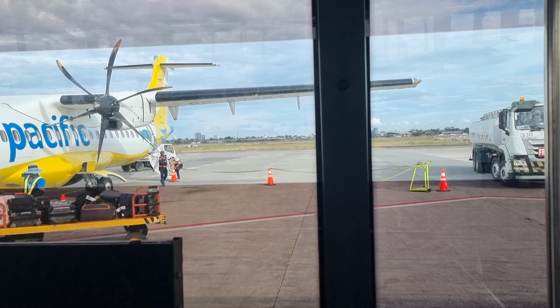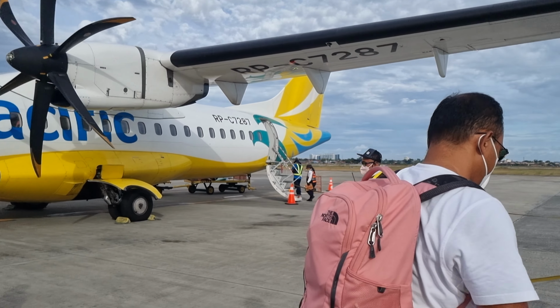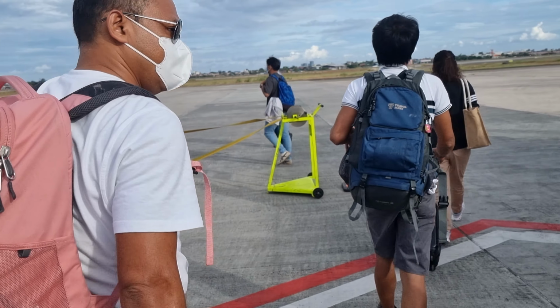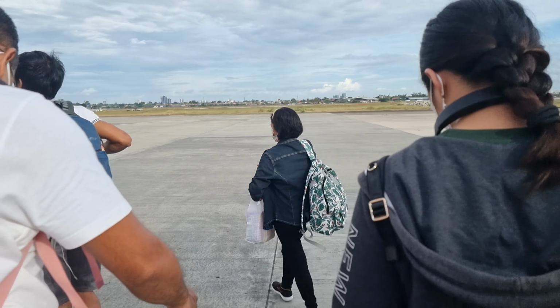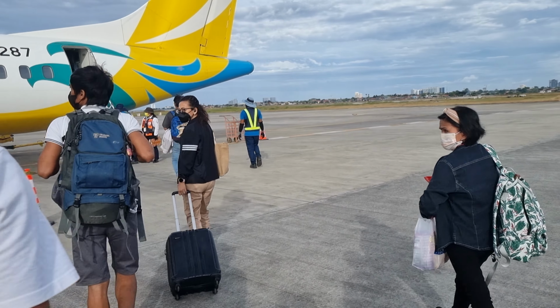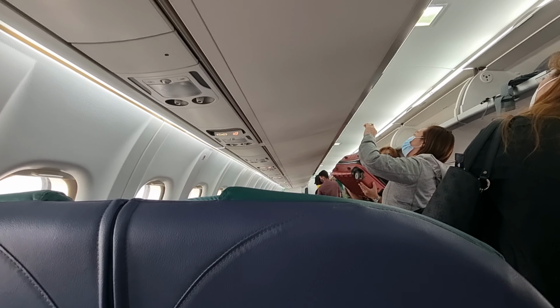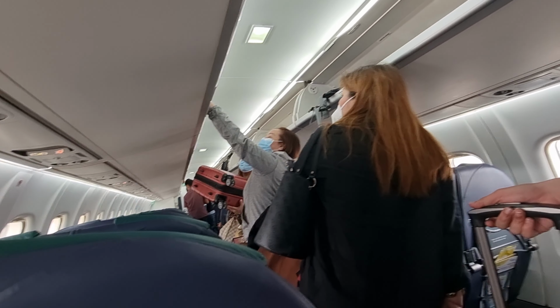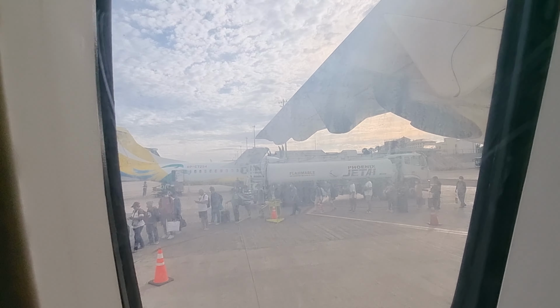Yes, here she is again, the same kind of plane I featured 2 years ago in that infamous video. The first thing I noticed is that this time the air conditioning is working, unlike in the 2020 rant video where it was just a steaming sauna.